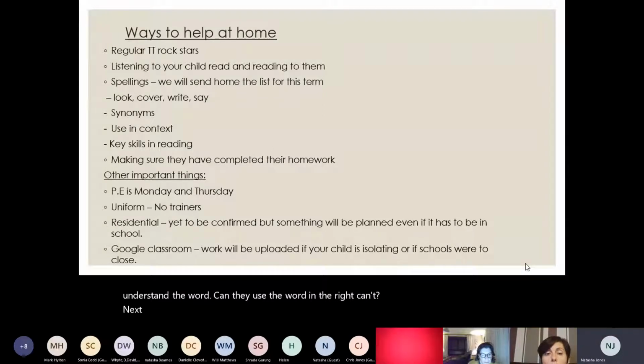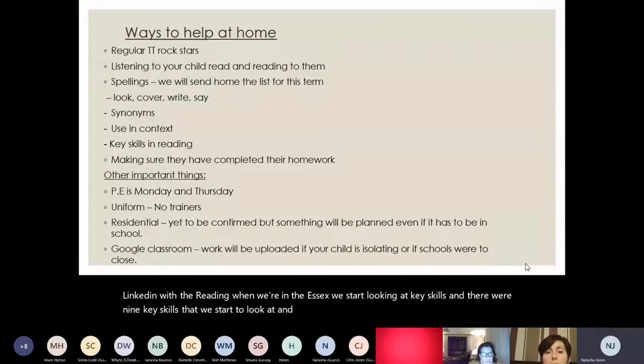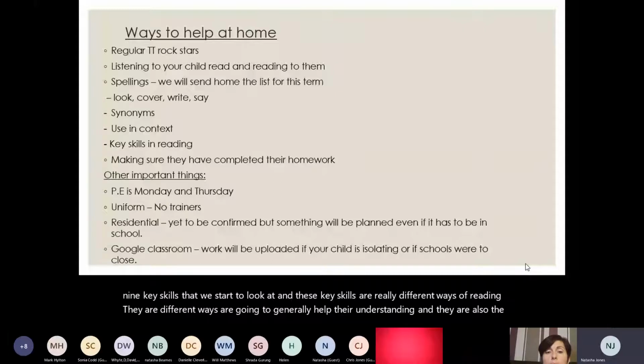Linked in with the reading, when we are in Year 6, we start looking at key skills, and there are 9 key skills that we start to look at. And these key skills are really different ways of reading. They are different ways that are going to generally help their understanding, and they are also the key skills that will be looked for in the SATs papers.